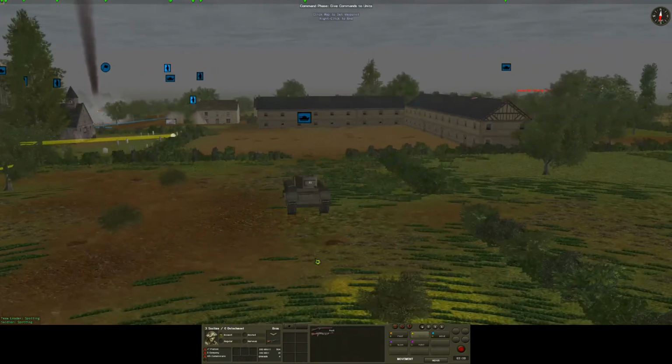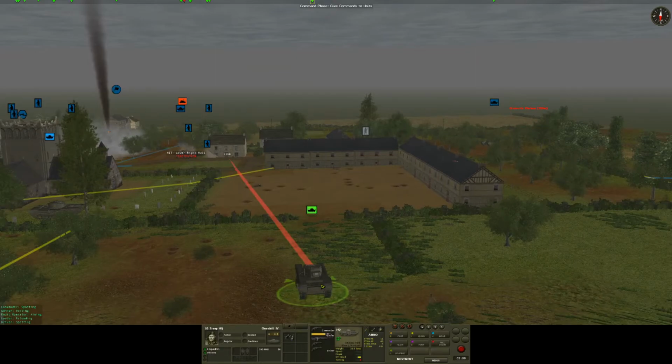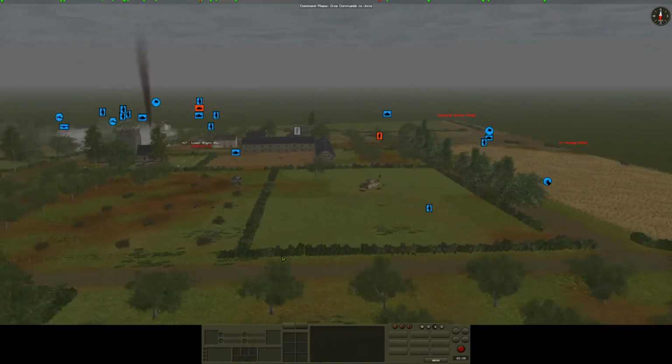Is anyone firing across here? I'll check his target. He shouldn't be. Okay. Yeah. Let's roll you right into position. And again, a little bit risky, but I'm going to have this guy open up. I want to be able to see what's going on.